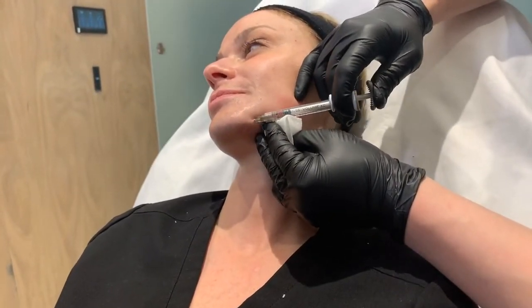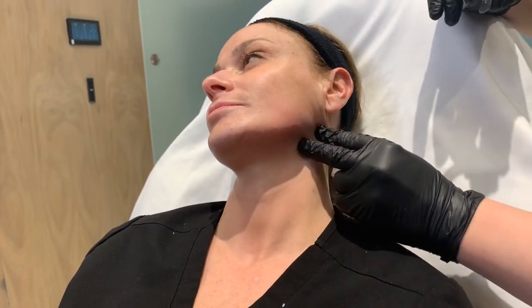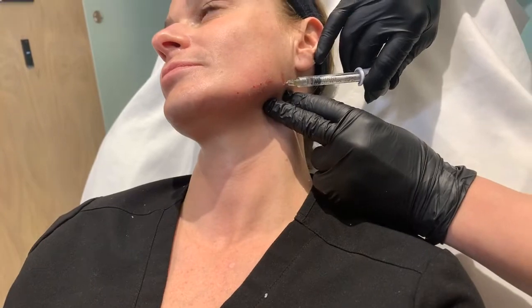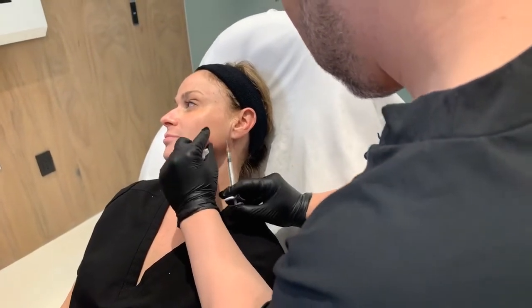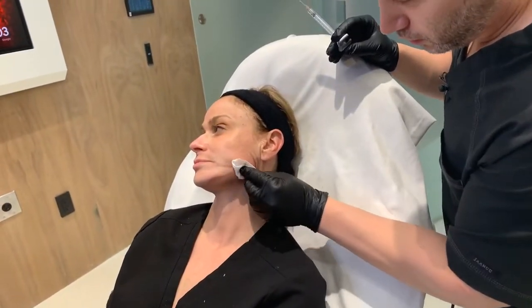Okay, we're just blending right here. Blending. Okay, you see how much nicer now? We're gonna then do a little more definition at the edge of the jaw, a 90-degree angle. Okay, so take a look now. Nice and streamlined, defined, not overdone.